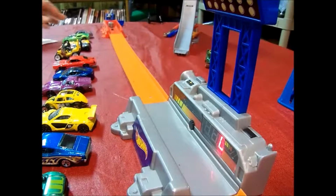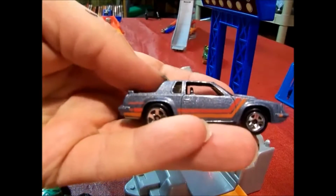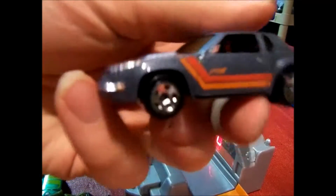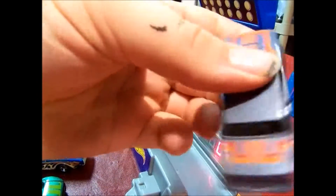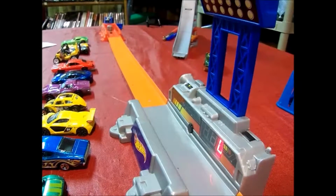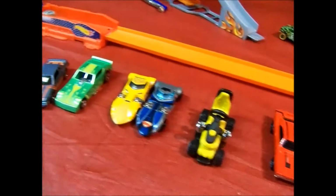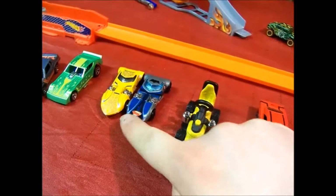Okay, but the first car we'll start off with is the 84 Hurst Olds, which is a Target exclusive retro series. It has come out, and it's all metal. So we'll see how fast they are. But I almost forgot. You can pick which car you think would win. We'll put that one back there for now. I'm going to say it might be the twin mill might win.